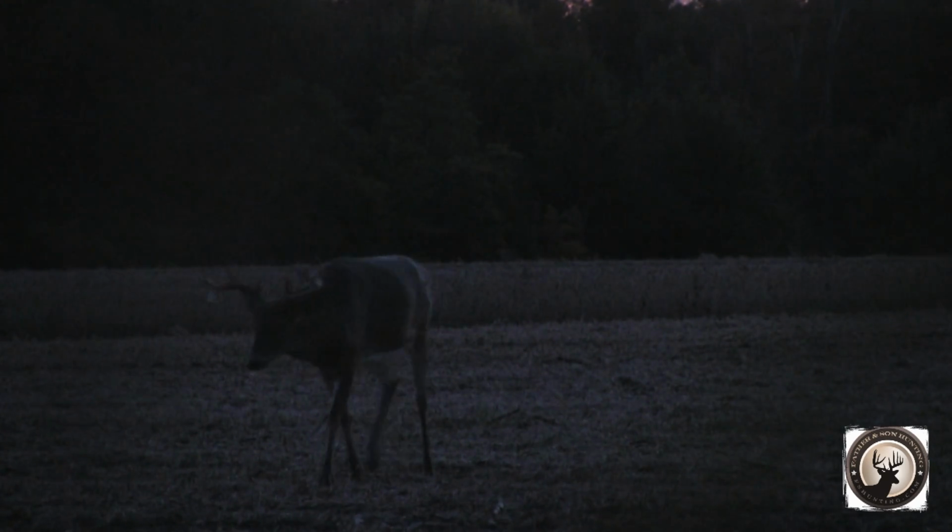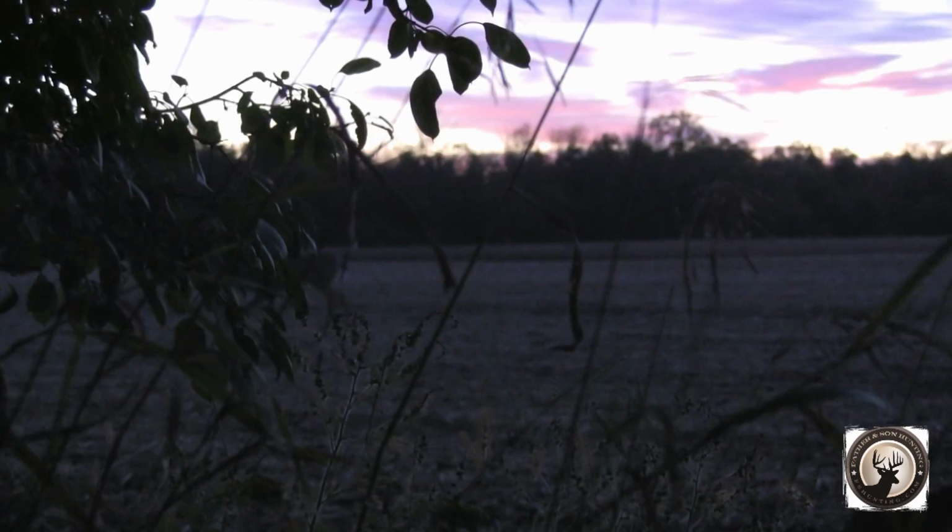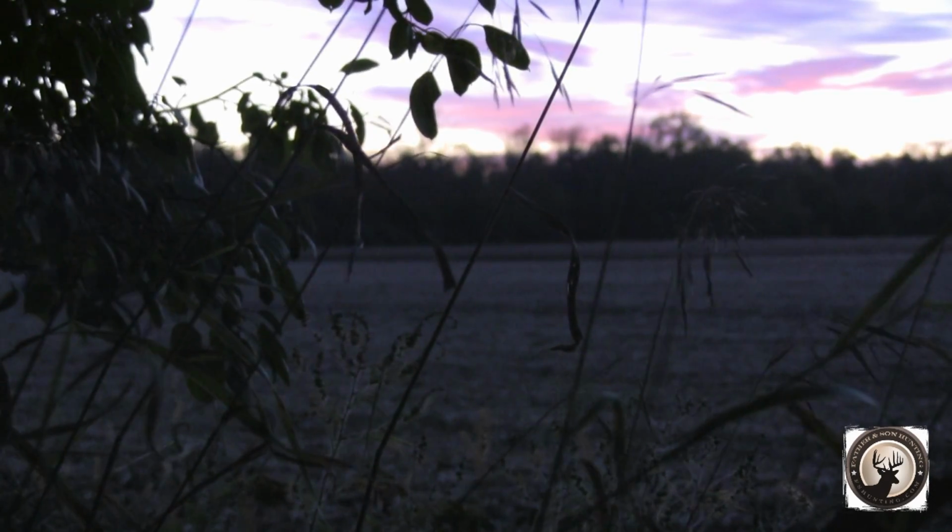I saw him on 2 other occasions about 100 yards away running past on the edge of the bush line, and then another morning, a really foggy morning, and he stepped out in the same field and he never actually got close enough. So he was a decent 8. I know he's back there again this year, so I'm looking forward to seeing him again.